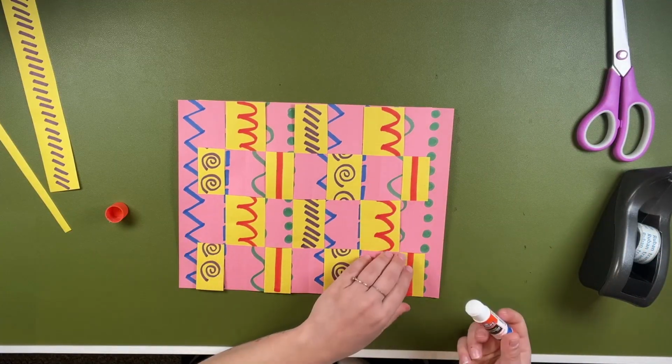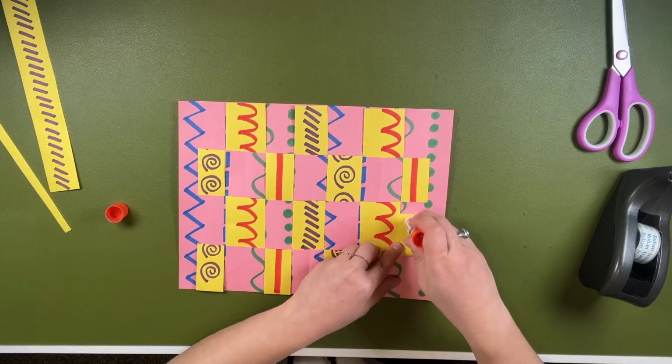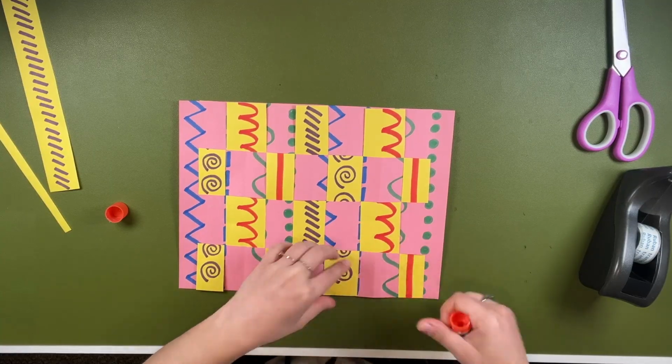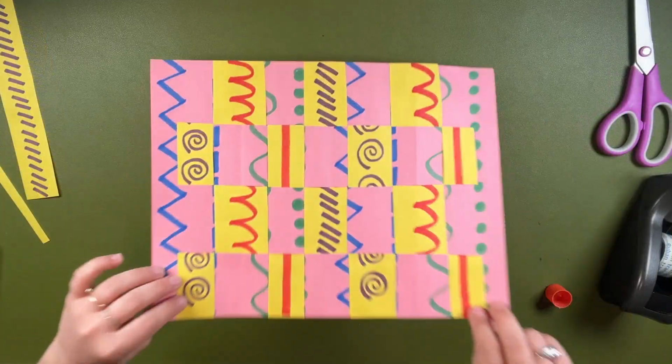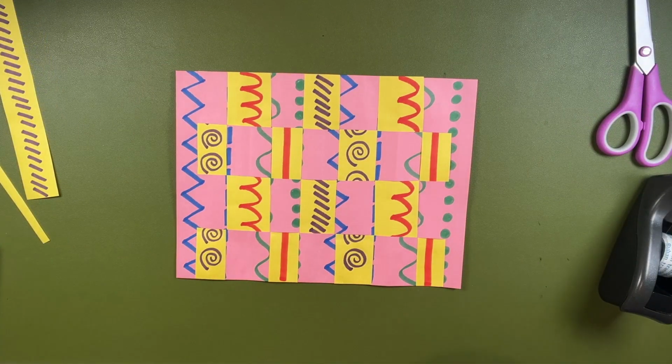Now I'm grabbing my glue stick. I'm gluing down the edges of each strip so they stay in place. No loose edges here. And there we go. It's finished.